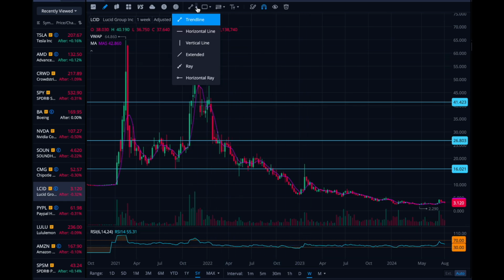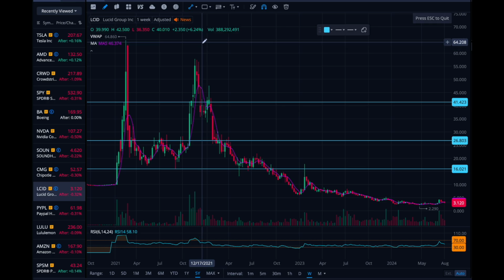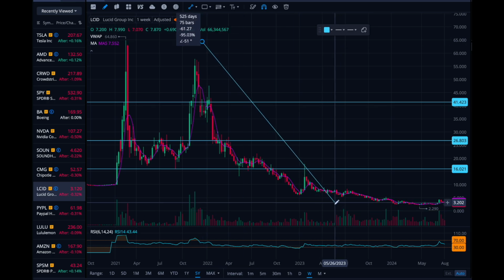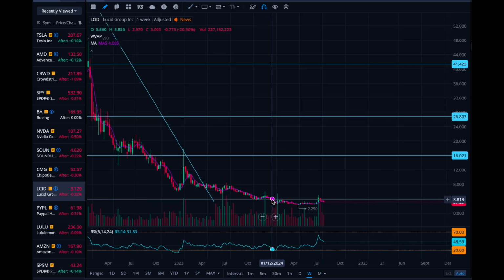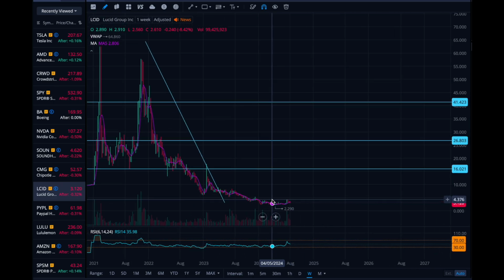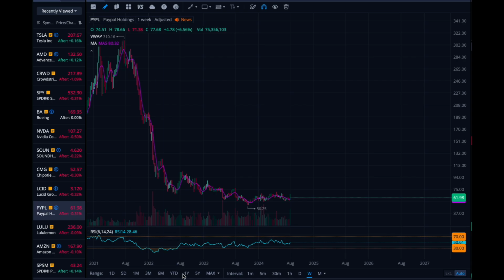If you just look at that pullback, this is a company that if you buy, you have to really believe in long term. I don't see any reason to be buying these guys. They're down 95%, as you can see on the top. If you're holding these guys, good luck. I don't know, unless they completely turn it around. I'm not sure how they're going to do it. They're losing money every quarter, every earnings.